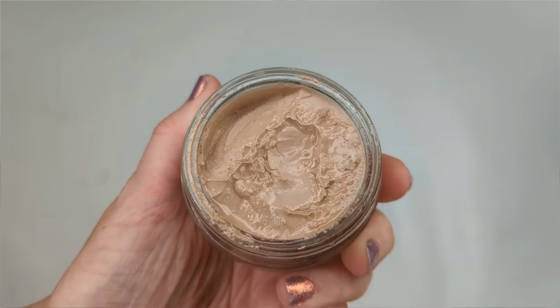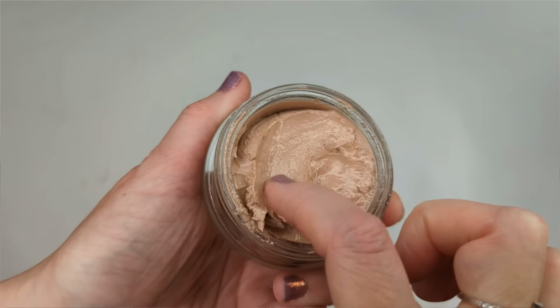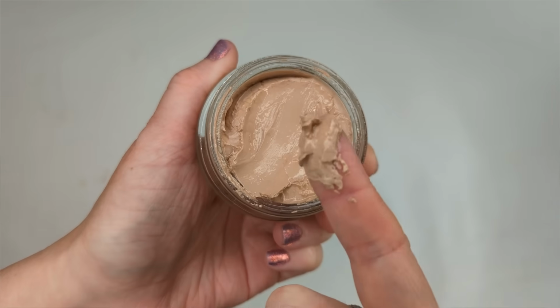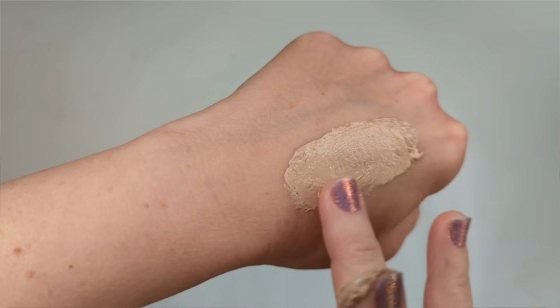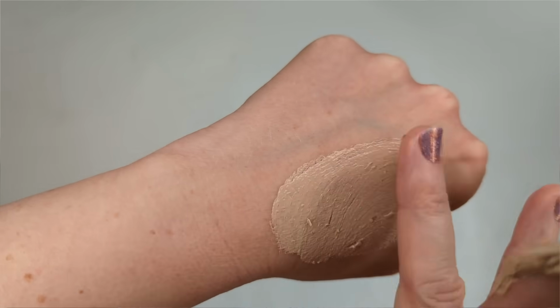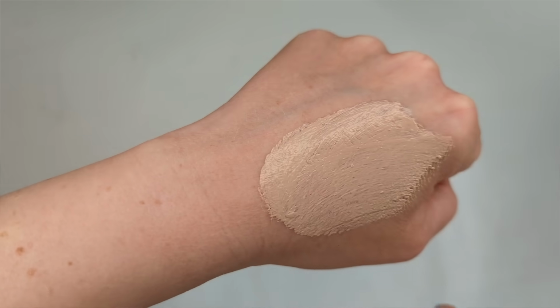The Jones Road Foundation is actually a fluffy, sort of whip texture. You could scoop it right out of the jar, and it has a very oily consistency. I have dry skin, and I couldn't stand this because it was way too rich, way too oily. It really didn't have a lot of coverage, and it also has a very strong kind of herbal scent, which I wasn't a fan of either.